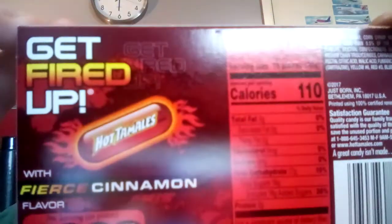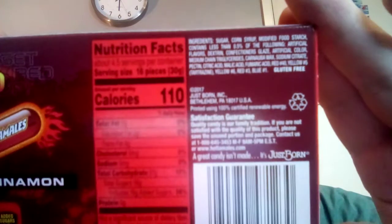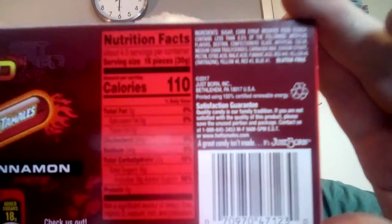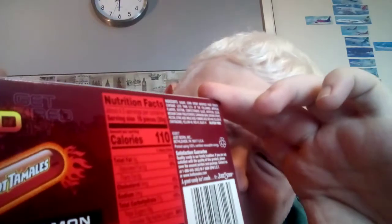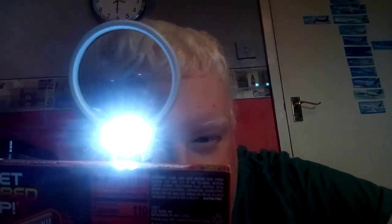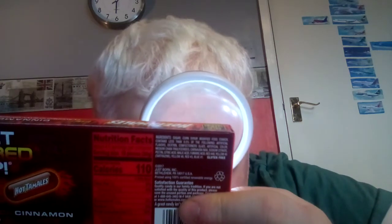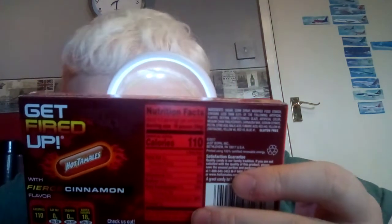There's the back. Just let you have a little look at it, and then what I'll do, I'll get my magnifying glass and I'll have a read and see what I can gather from it. Yes, they look very interesting. So I'll just have a look now. So, gluten-free, fat-free. Number one America's cinnamon candy. Hot tamales. 110 calories per serving. 4.5 servings per package. 141 grams. Artificially flavoured. Fierce cinnamon flavoured chewy candies.